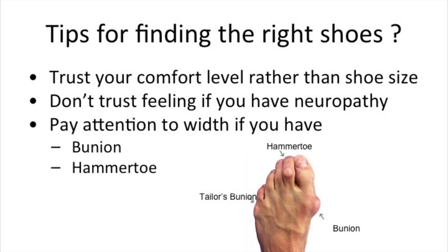And you always want to have about a finger width in the front of the shoe. That's a good way to measure it. But the only thing I would say is that you have to be careful about comfort. You want to buy a shoe according to your comfort, but there's one reason you shouldn't do it based on comfort. There's one diagnosis that we just talked about.